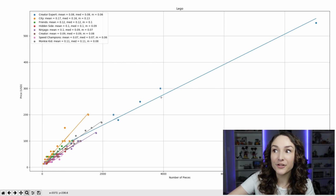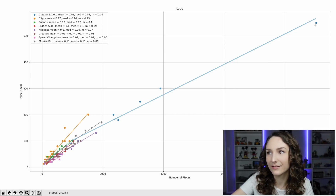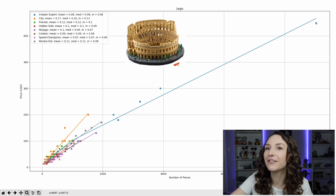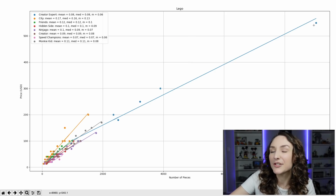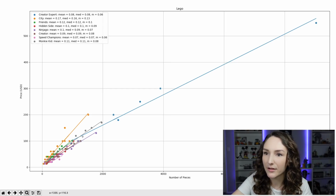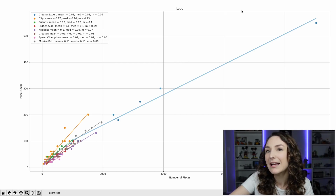So as I said earlier, usually the more pieces in a set means the price per piece goes down. And this one up here is the Colosseum. That is a massive set. What is that? $550 for 9,000 pieces. That thing is huge, and it's bringing that slope down. This one has a very cheap price per piece, whereas if you look at these other blue pieces along here, I feel like that slope should be quite a bit steeper, but it's not.